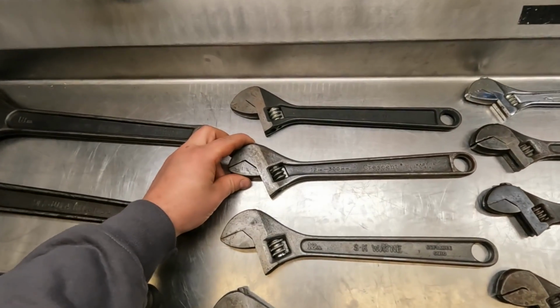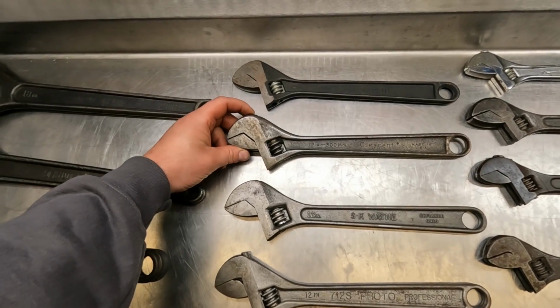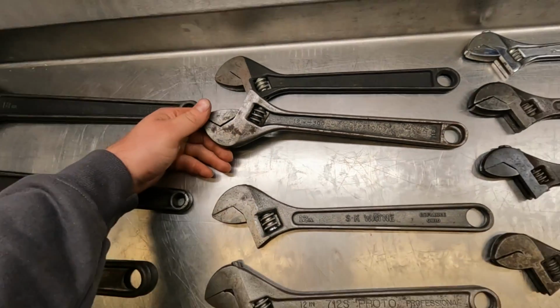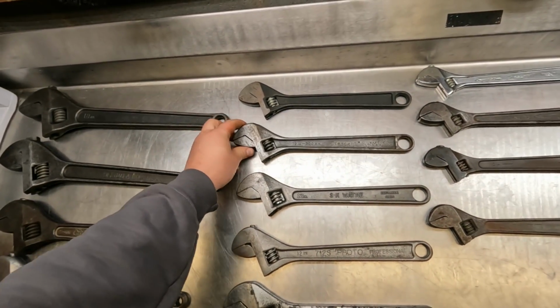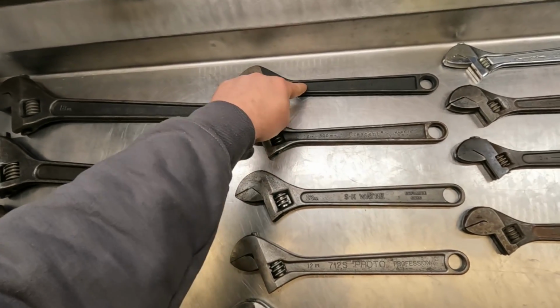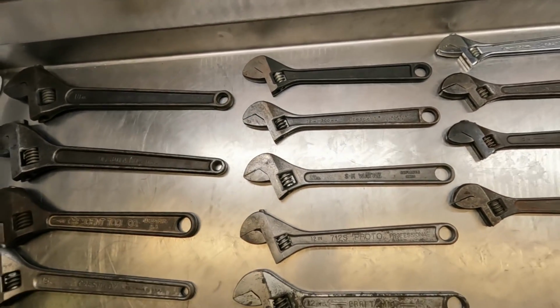Next up is an older Crescent. It's marked as the Crescent brand with the Crestoloy Steel. And again, just another 12-inch wrench in good shape. It definitely weighs a lot more than the newer one. It's definitely more heavy duty.